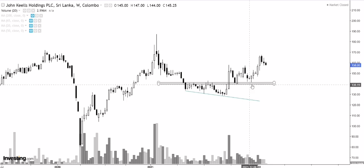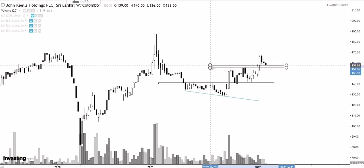We have seen multiple times where prices have bounced back off this level, which was where buyers decided to accumulate the share furthermore. And then we also have a support level roughly around here, which we looked at on the daily chart, which is roughly around 155 to 158.